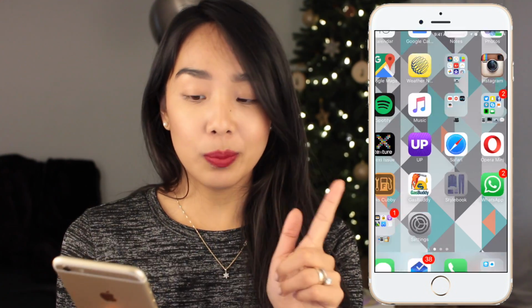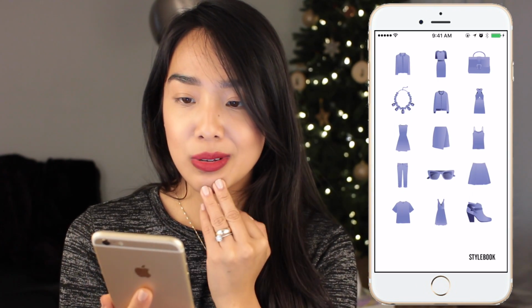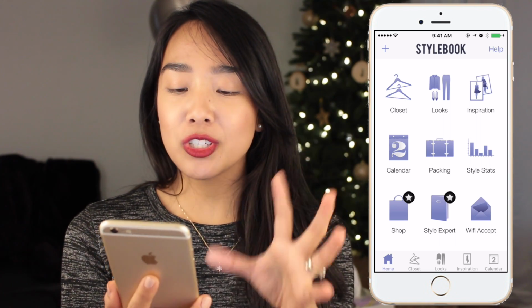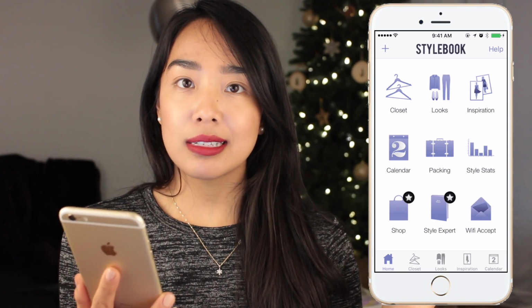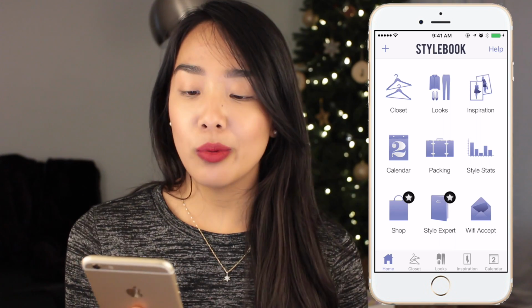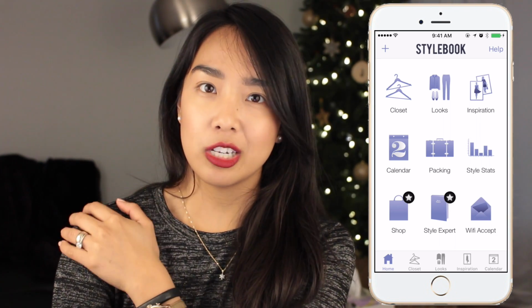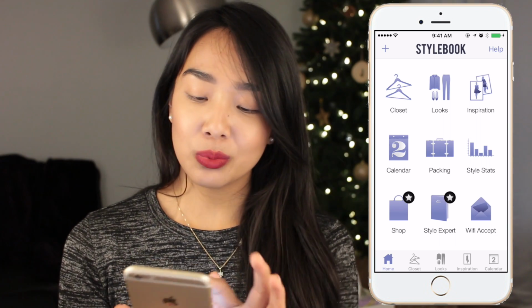Then we have Stylebook. Now, Stylebook is something I haven't used in quite a while. It's been probably months since I've used it, but it was a really great way to organize my wardrobe and also plan my outfits. Stylebook is an app you have to pay for. I don't remember how much it was, but I don't think it was cheap. It wasn't 99 cents, but it's a really great app.